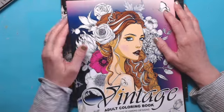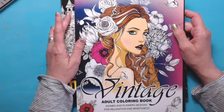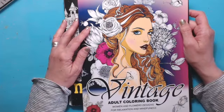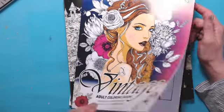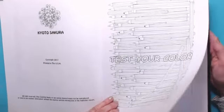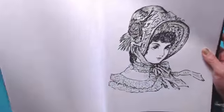Okay. So anyway, I wanted to show you. I got this book from Tammy, who happens to be Laura's mod on the Facebook group. And if y'all don't know, she comes in here too, but that's where y'all might know her from. Anyway, she got me this book, the Vintage Adult Coloring Book, Women and Flower Designs for Relaxation and Mindfulness. And it is by a compilation right here, Kyoto Sakura. And yeah, so I'm going to show it to you real quick. I don't know if Laura has this and she's shown it. I don't know that I've seen it flip through. I'm not sure. Maybe.